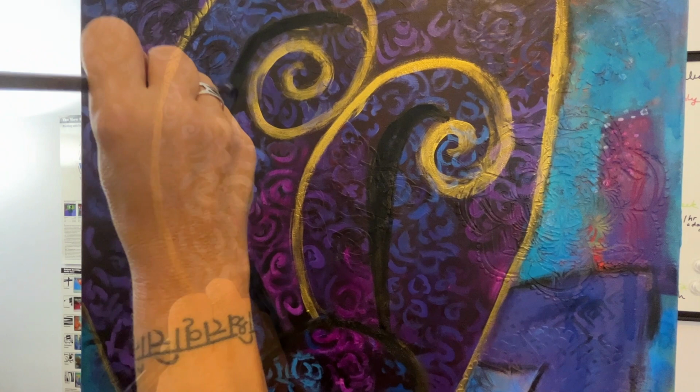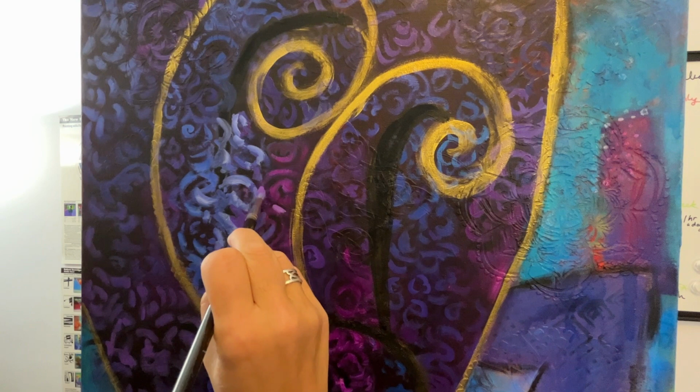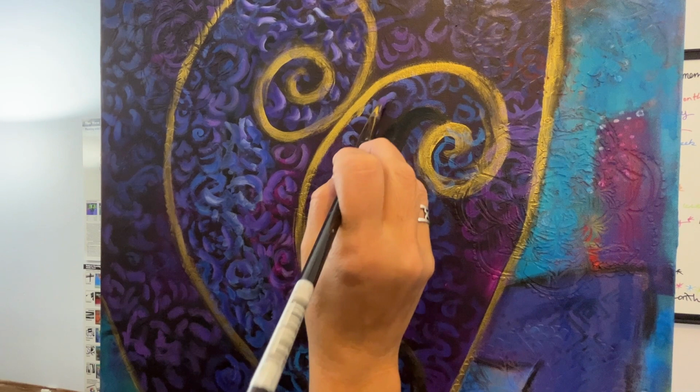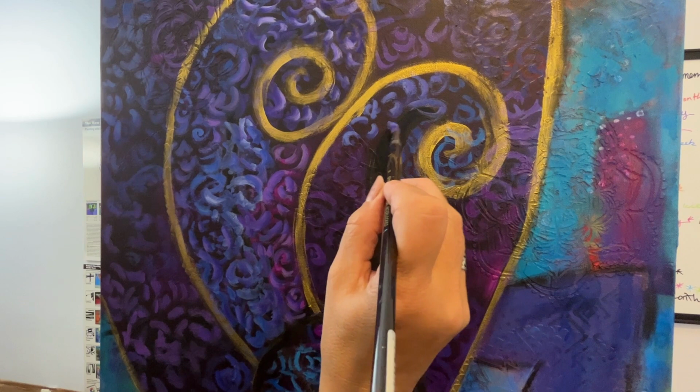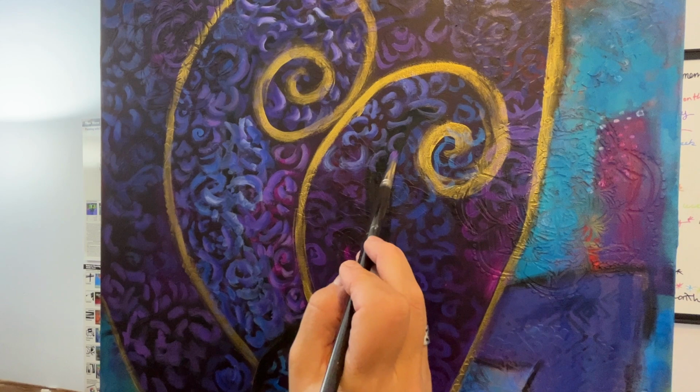I also like to use the texture that's already present in the piece as well. I like to use that to my advantage. So texture on a canvas, I love it. I mean, I use paper and texture paste and crackle paste and gel medium, and these kinds of things add depth and interest. When you're applying them and then you're putting paint over them, it's a fantastic way to add something to the piece and overcome those creative blocks.